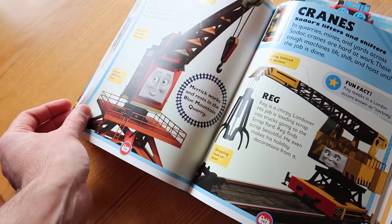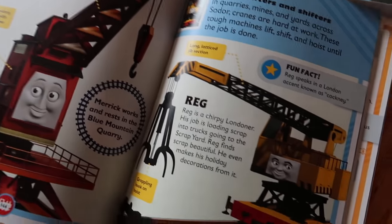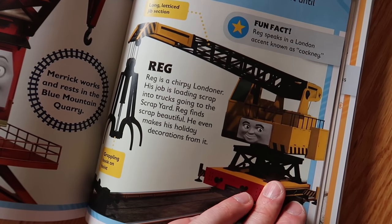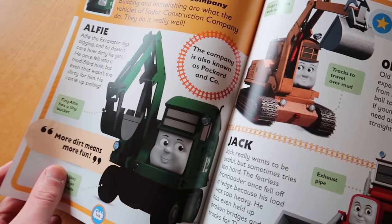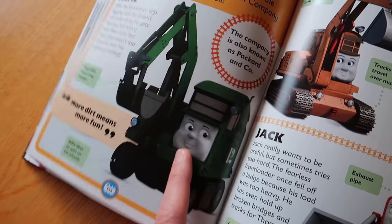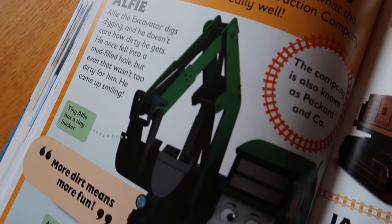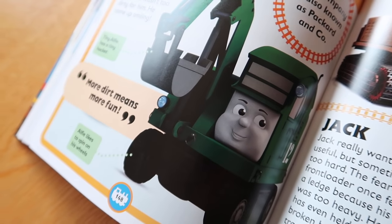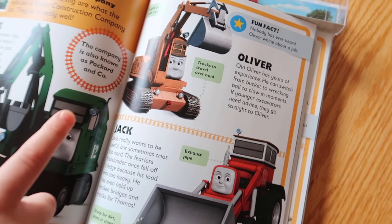Yeah. Who are these other ones? Do you know this one? No. That's Merrick. And this is Wrench, the scrap yard guy. It says Reg, but you're close. Wrench. Construction vehicles. Yeah. We have this guy. I didn't know his name, though. Do you know his name? Yeah, he made a wooden car. Do you remember his name, though? No. Alfie. And who's this guy?